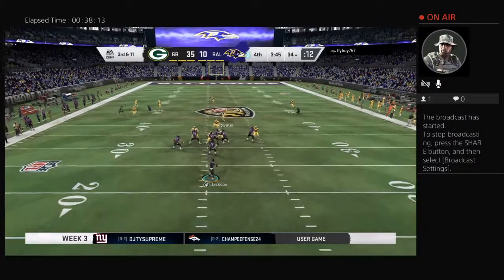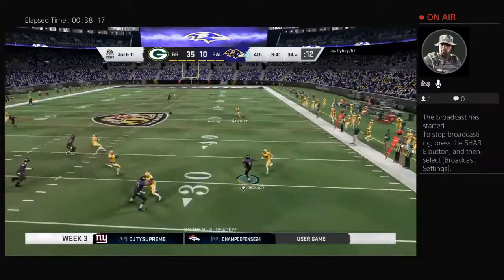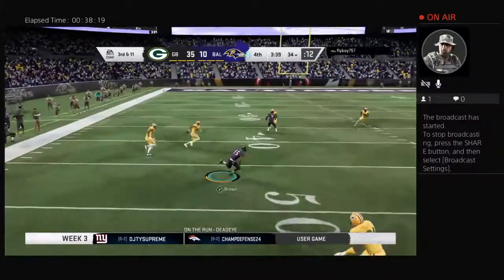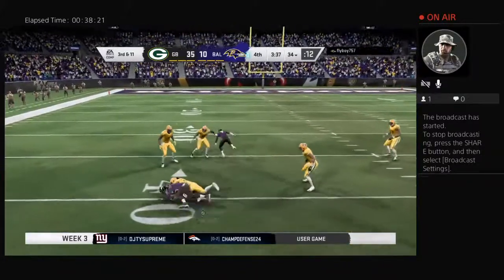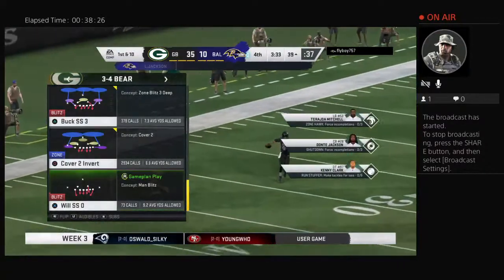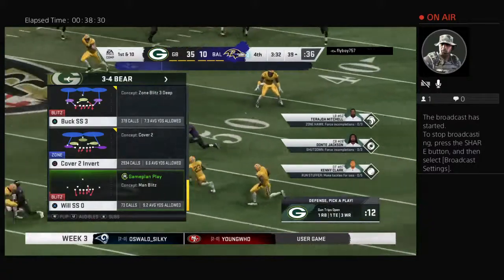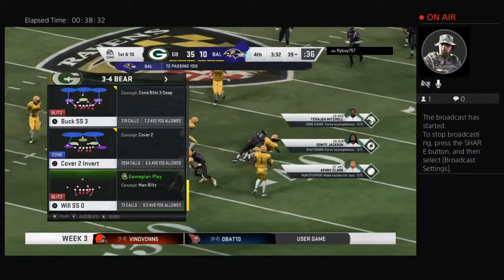From the gun, Jackson. Flushed out right. Oh, my. He gets it to Brown. Complete. A big chunk of yardage on the play, and they give him 27 yards on the third down conversion.